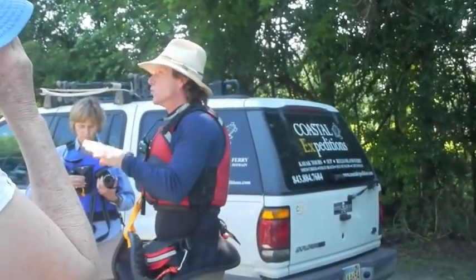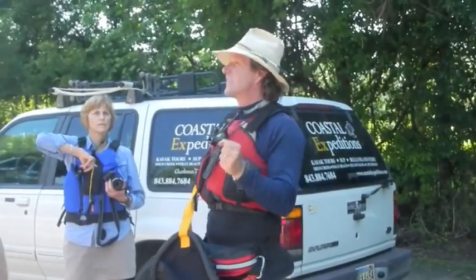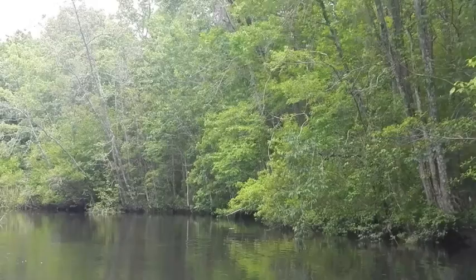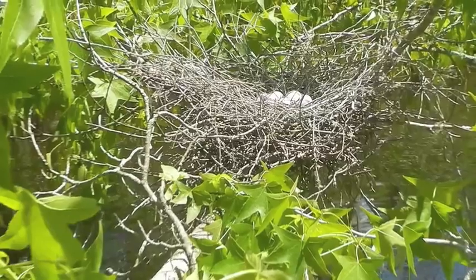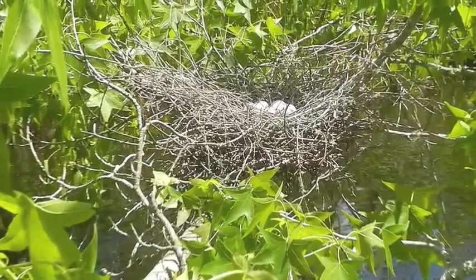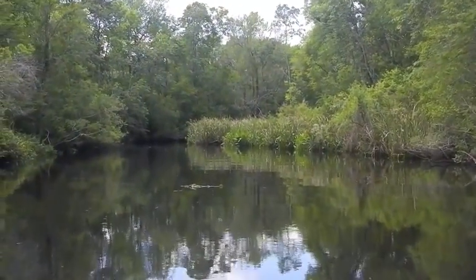And we're looking for a lot of cool things today, including the Nyctanassa, or the black-crowned night heron, which should be nesting. They have a sort of higgledy-piggledy arrangement of twigs in a tree, like you couldn't believe it would be able to hold their eggs. And then they've got these kind of bluish-green eggs, and they'll lay from 3 to 5 of those, and then that's happening.